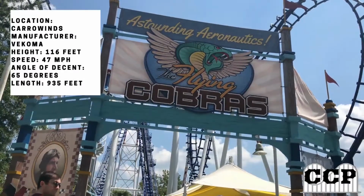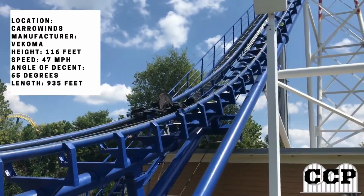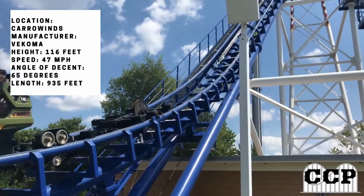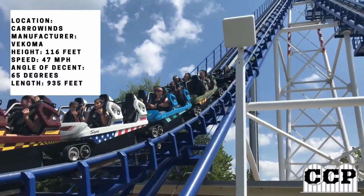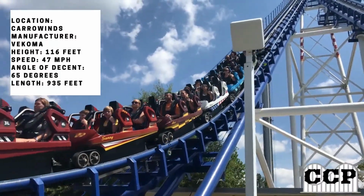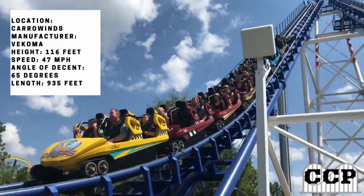For today's coaster review, I'll be reviewing Flying Cobras at Carrowinds. This is one of the best, in my personal top 5 coasters at Carrowinds, and that's surprising because this is a boomerang. But in my opinion, it actually is my favorite boomerang. It's definitely the smoothest. It definitely has the best restraints, and it just looks the best.